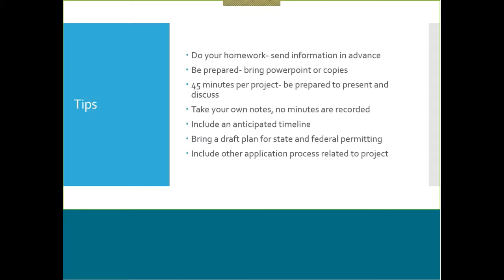Also, you want to make sure that you take notes or you bring someone with you that can take notes. There are no minutes recorded for the JPP meeting. Included in your presentation, make sure to have an anticipated timeline, understanding that this is draft form. This isn't final for your proposal yet, but this can raise some issues with time of year or other considerations that the panel can bring up to you that you can iron out in advance before you get too far down the road.